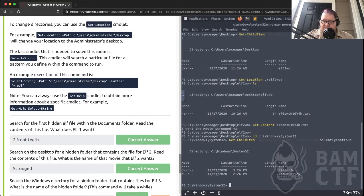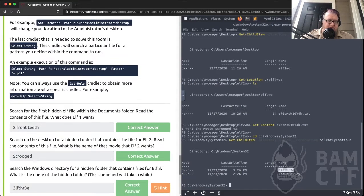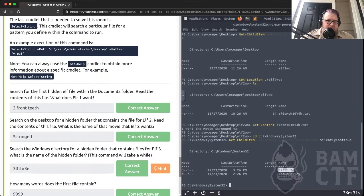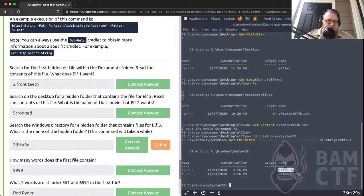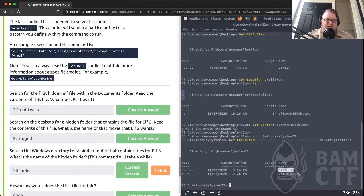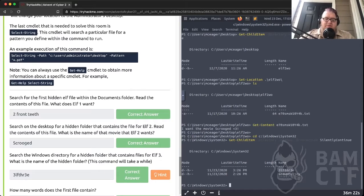And there we go. So there's another ELF directory for Elf 3. What is the name of the hidden folder? There it is. Then how many words does the first file contain? What two words are at these indexes? All right, so let's go ahead and move into this directory now. Set-Location 3LFTHR, tab. All right, that works.